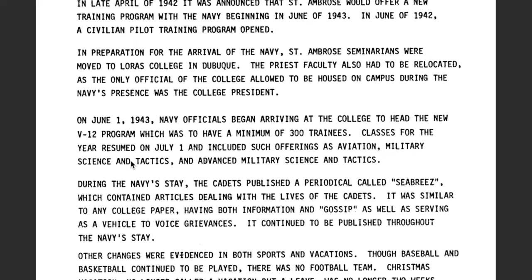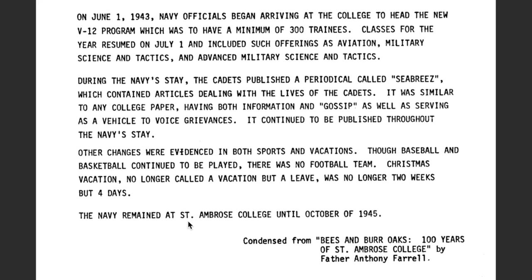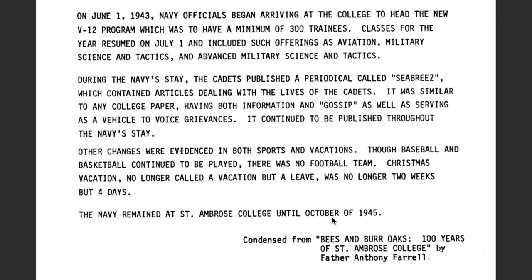Classes for the year resumed on July 1st and included such offerings as aviation, military science and tactics, and advanced military science and tactics. The Navy remained at St. Ambrose College until October of 1945.